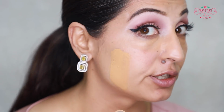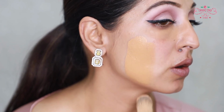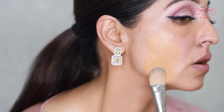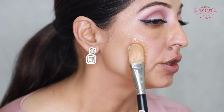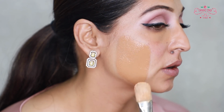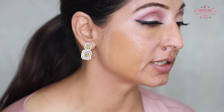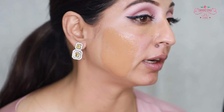Shade 12 is True Toffee. Shade 13 is Foxy Chestnut. I am so loving all the shades that they have made. I think absolutely brilliant.